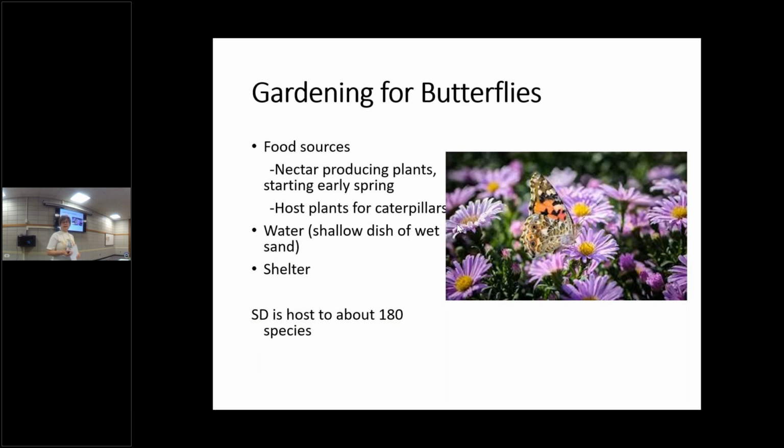So the butterflies need nectar-producing plants, and early in the spring, I have seen butterflies around already. They need water in the wet sand. They lap it up with their proboscis, and they need shelter. And the shelter is places to roost at night, and they are active during the day.